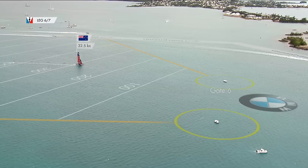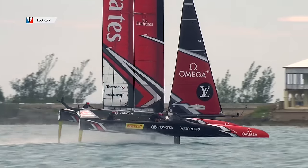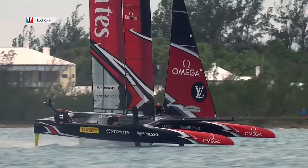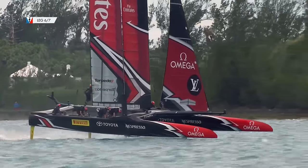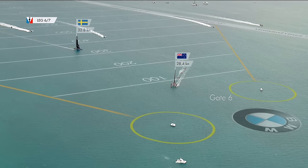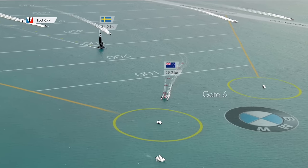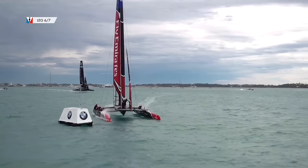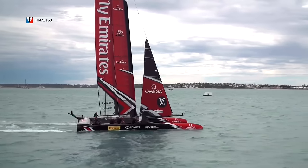That's exactly correct. There'll be one more jibe through this gate, and actually, it looks like they might have to jibe a couple times to get to the finish line. The finish line is actually really dead downwind from this final gate. So without a big mishap by Emirates Team New Zealand, this race looks pretty over. So the final gate, they're cutting it pretty fine. And that's just about as animated as you'll hear Peter Burling.